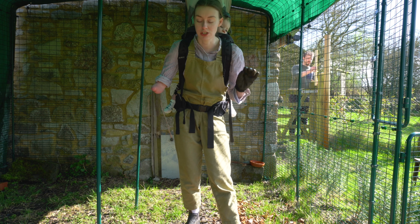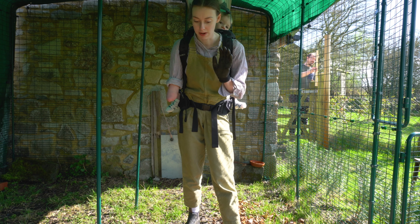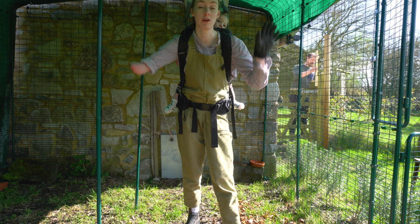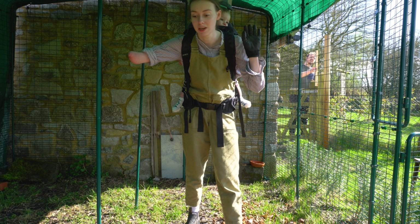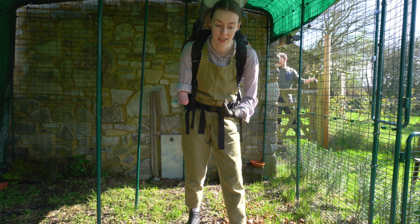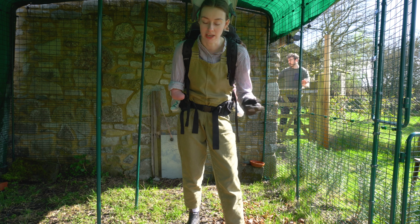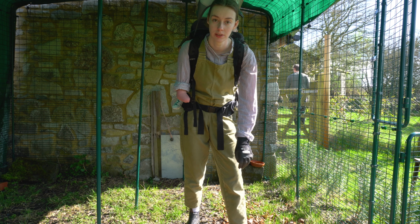So currently, we're just trying to make a bit more of a shelter for the chickens. We're putting wood chip down on the floor. We want it to be rainproof, windproof, not too sunny for them. And obviously, fox-proof, mink-proof, and whatever killed our chickens last time proof.